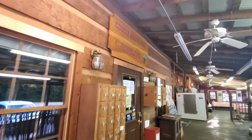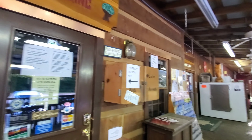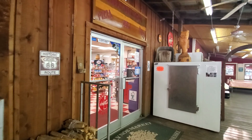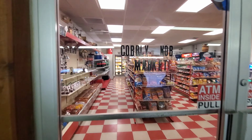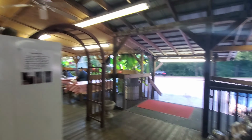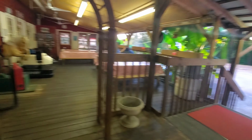So here's the Cobbly Nob Realty and Rentals, Inc. And this is the Cobbly Nob Market, and this is where the pizza place is, as you can see in the door. They have all kinds of things in there. Just a little store around here. They do sell firewood out on the deck. And there's all kinds of places to eat out here on the patio.